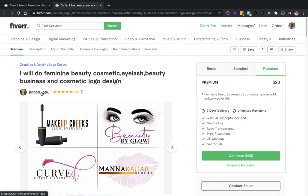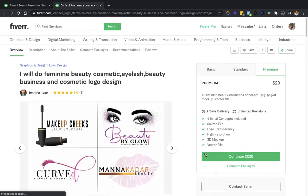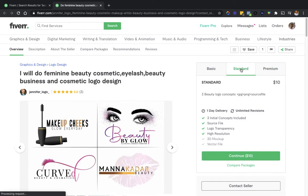So let's just take this person as the person that I'm going to buy from. Jennifer logo, let's just take her. So you wouldn't go in and just be like, oh, okay, I'll just buy this logo and that's that. No, what I always do is I always contact the seller first. Like, look at this, 2 initials, and it takes 1 day to get a logo to you. Like, you can't beat that.